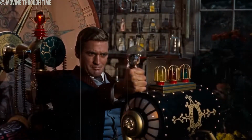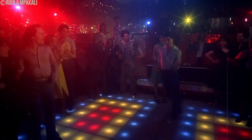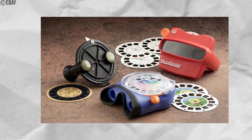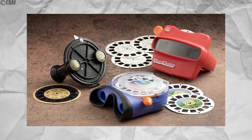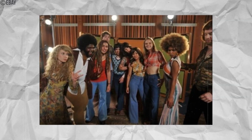Imagine stepping into a time machine and landing in the groovy, colorful world of the 1970s. Bell-bottoms are swishing, disco balls are spinning, and the air smells of hairspray and ambition. It was a decade of bold newness, from rock and roll to pop culture's explosion.